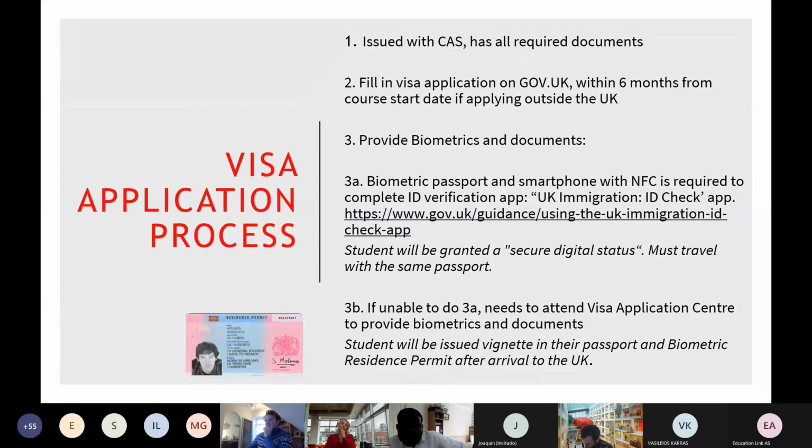You're not going to have a stamp in your passport, because at no point will your passport be sent to the UK or be seen by any officials. Instead, you will be granted what is called a secure digital status. To activate this secure digital status, you will need to be entering the UK with the same passport that you've used to apply for your visa.